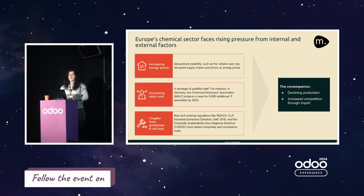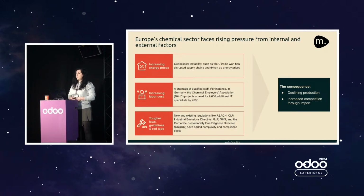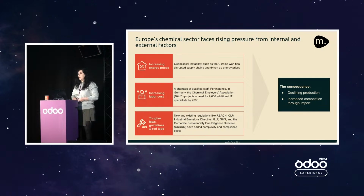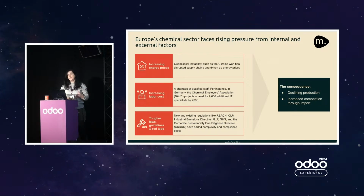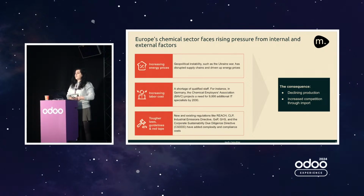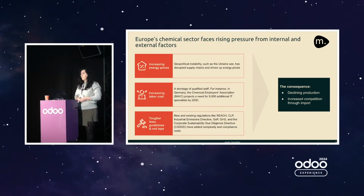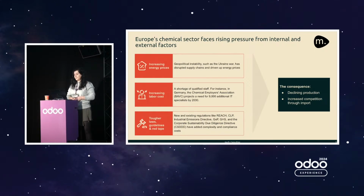Okay, let's start. When our customer approached us last year, we already knew about some challenges that the chemical industry had been facing throughout the past years. One of the big challenges is increasing energy prices. Geopolitical instability such as the Ukrainian war and similar occurrences have a deep impact on the supply chains, which then also impacts how the pricing for energy is rising. This is one of the big hurdles that the chemical industry has nowadays.